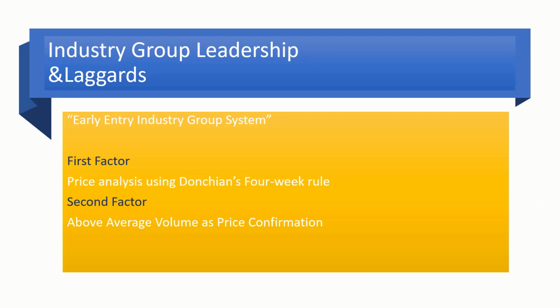What that system really means to us today, when we're talking about laggards of industry groups, and we're looking at what causes an industry group to give us a sell signal, when we should be using risk management and covering our positions in a bad industry group, is really just the first two factors of that process.